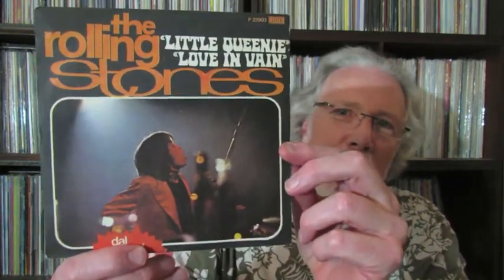Another version of the same pairing, Little Queenie and Love in Vain. Dal Vivo, which is a clue that this is an Italian pressing. And the same pairing, Little Queenie, Love in Vain from Holland. And once more, and it's just such a great combination of songs.